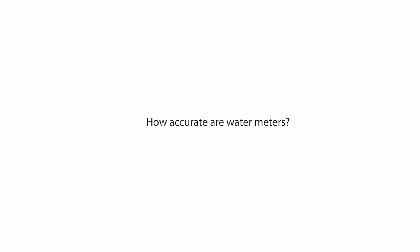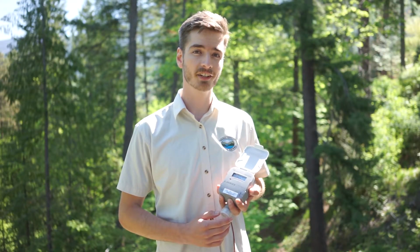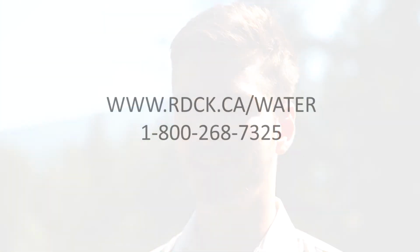How accurate are water meters? They can measure when you use just one cup of water, and the accuracy is guaranteed by the manufacturer. Water meters are a valuable tool for water conservation, which will help us ensure adequate and affordable water supply well into the future. For more information, please visit rdck.ca/water.